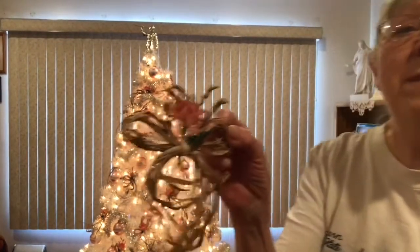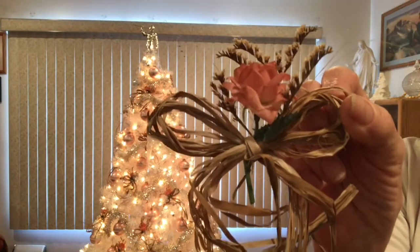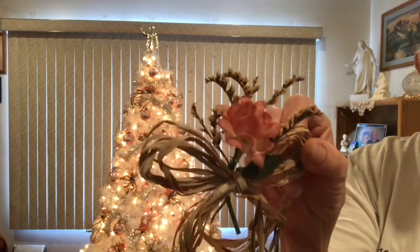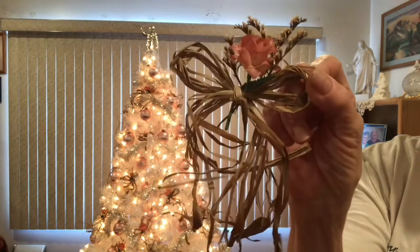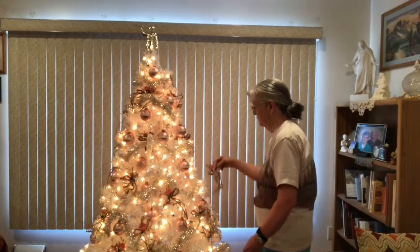And the other ones that I made are these little arrangements made with raffia, artificial peach-colored flowers, and things like that. So I stick those on the tree. So there's the tree for this year.